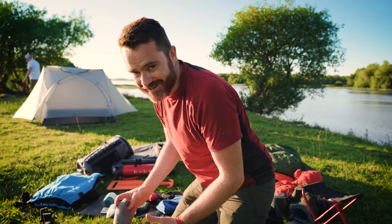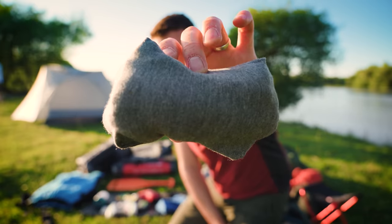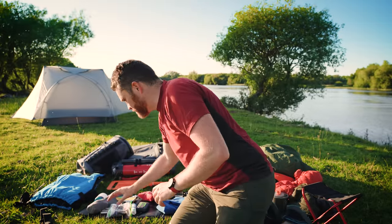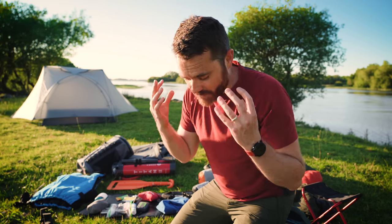My last essential item is this. This is an eye mask, and there's also a pair of earplugs in there because this time of year the sun is going to rise very, very early, and if you don't have anything dark over your eyes, you're probably going to wake up. At least I'll wake up.